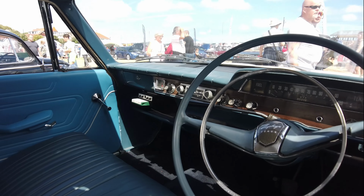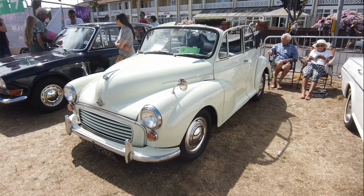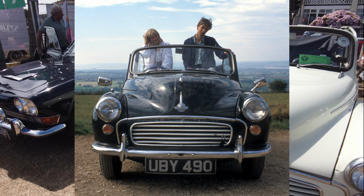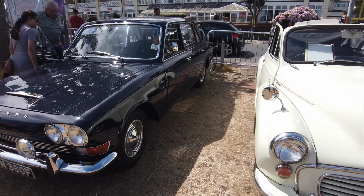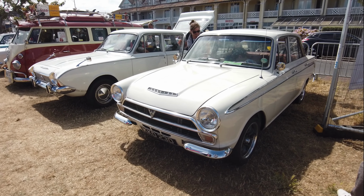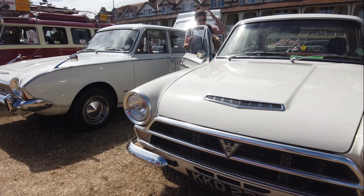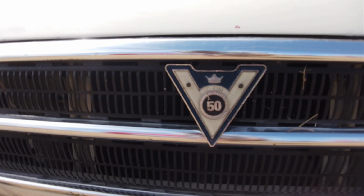Different to the digital displays of the dash these days, isn't it? We did used to have a Morris Minor convertible. I think ours was a British Racing Green in colour. Very nice cars to drive. And we go on to another Triumph. Nice Ford Cortina. They used to do a Lotus version with a green stripe up the side, and it looks like this owner belongs to the Veteran Motorist Association.